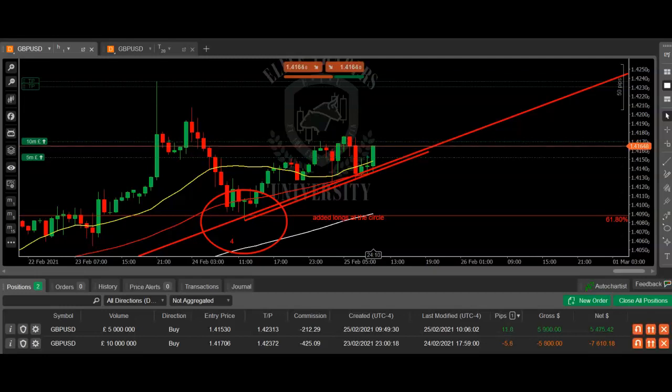The New York stock market has just opened at 9:30 a.m. It's 9:35, about 5 minutes into the session, and we see that the pound versus U.S. dollar is breaking higher, up at 1.4166.